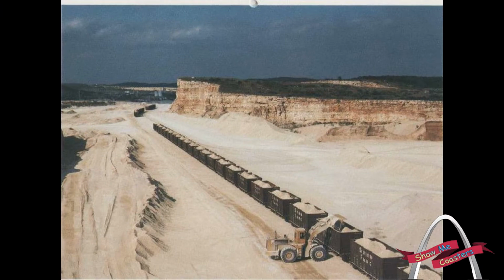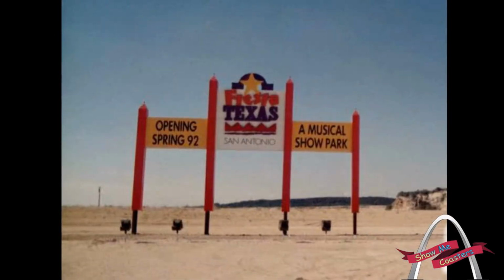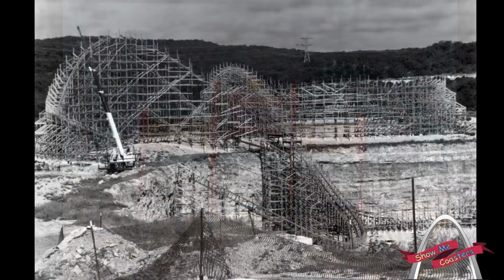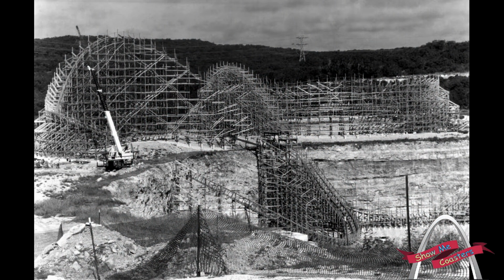In the late 1980s, the Redland limestone quarry in San Antonio had outlived its usefulness. Investors were invited in to develop the area. Gaylord Entertainment came in and developed Fiesta Texas as a musical show park, opening in 1992, and won several awards. In 1999, Six Flags acquired the park and began expanding the park to what we know today.